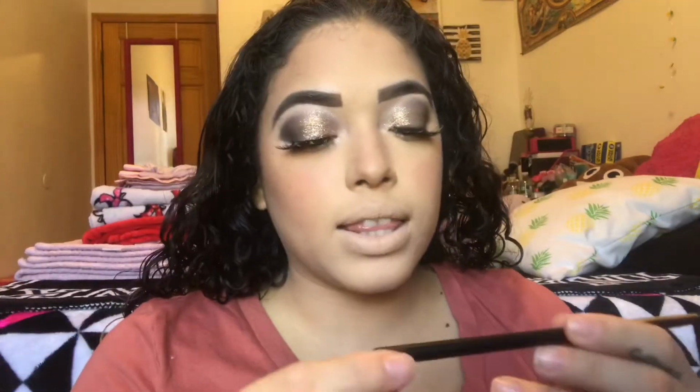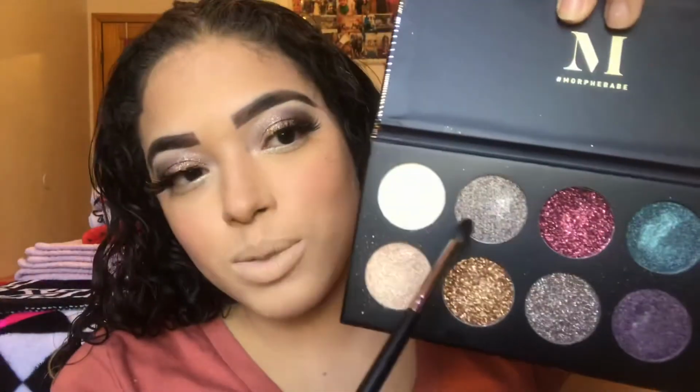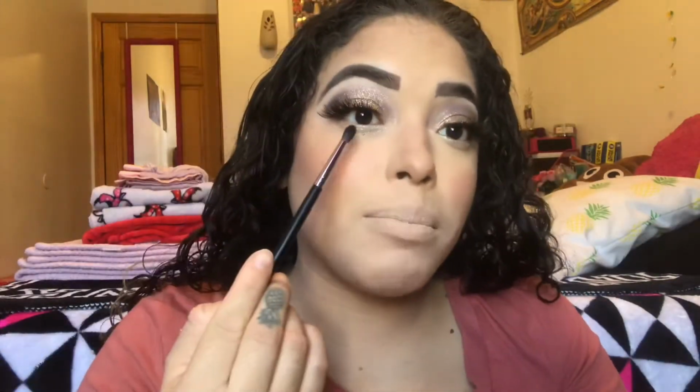So now we're going to take this Morphe M506 brush and we're going to dip into Drippin' Diamonds. This one right here. I hate that I have to keep going like this and like this. Like, Morphe, I love that you guys do this, but let's be real. A lot of us just throw this away. Anyway, we're going to put that in the middle to outer corner of the eye.